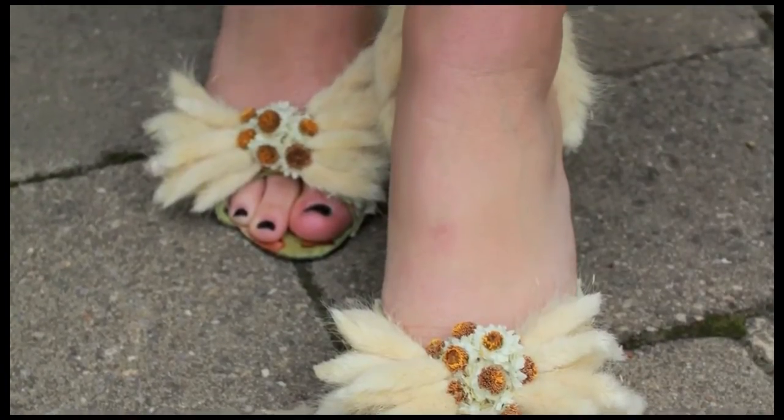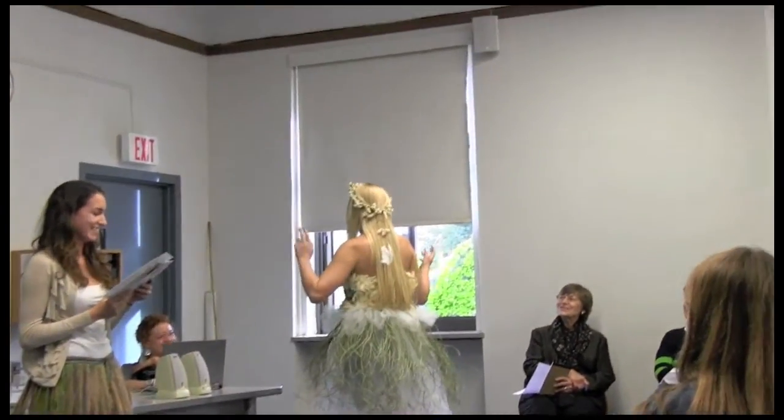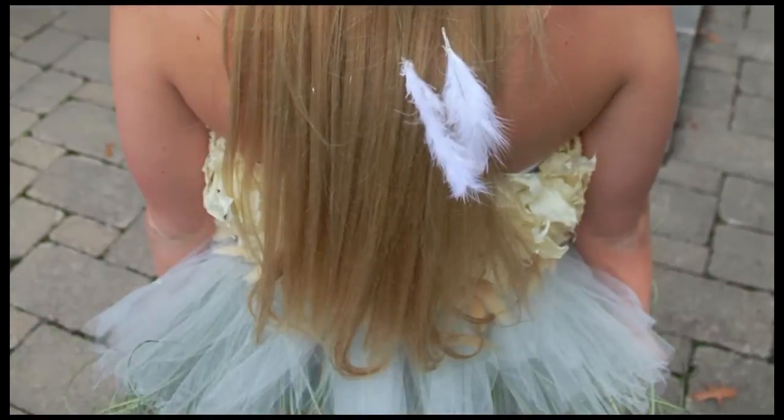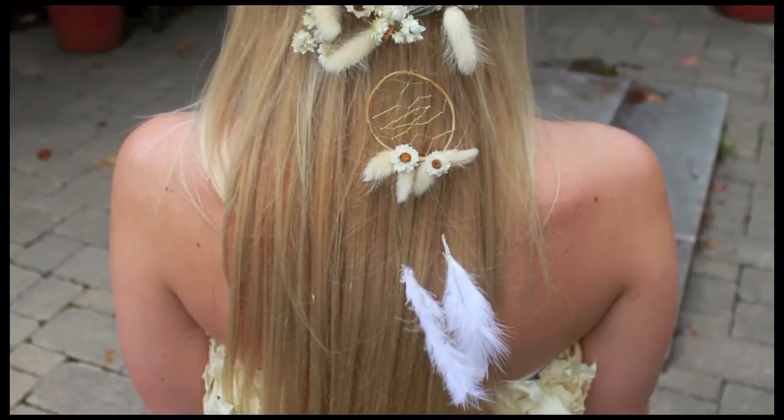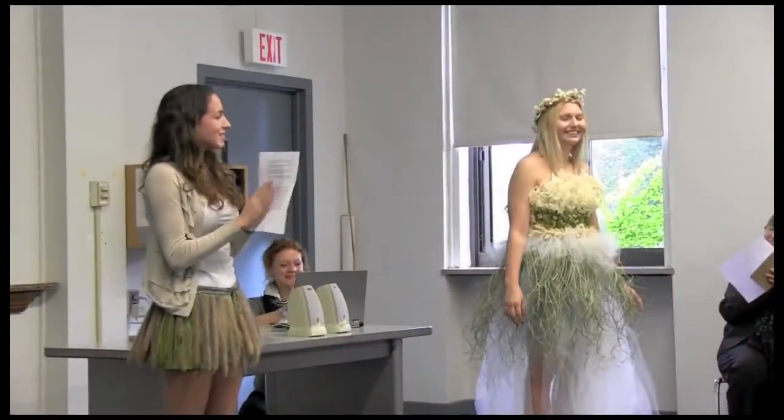If you look closely at the back of the headpiece, you can notice the dream catcher. The dream catcher is made of Lagurus ovatus, which is gold thread, amobia, and white feathers. And that's Jasmine.